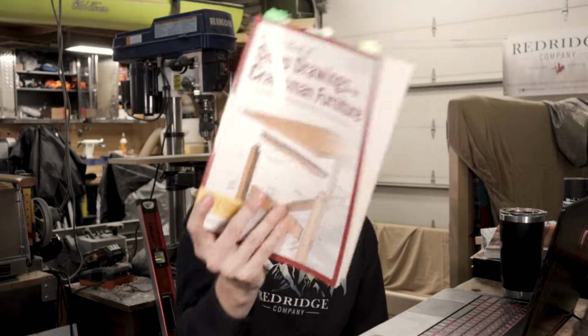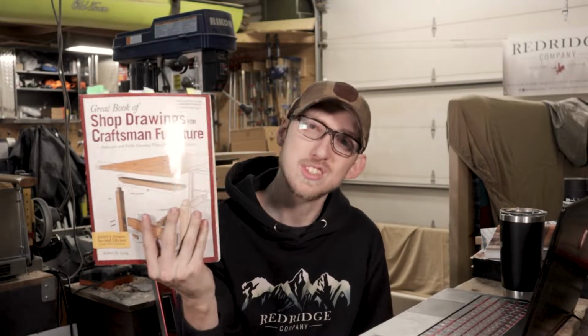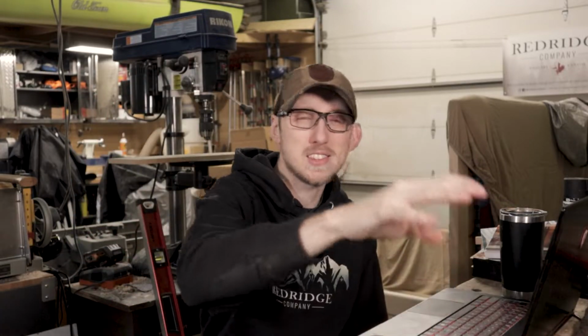So the benefit of a book is that you're paying one time for a decent amount of stuff. Again, this shop drawings book I think is like 40 or 50 bucks on Amazon, and it comes with 61 sets of plans. So that's a pretty good bang for your buck. That's even better than my website. I sell my plans for like 15 bucks apiece for some of the more complicated stuff. So that's really good bang for your buck.